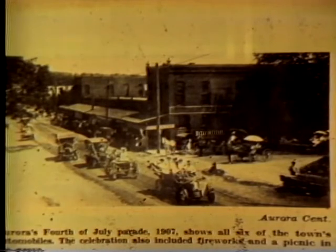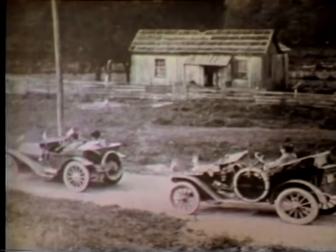In the next picture, we see some of the early cars traveling down the chert-surfaced roads, what few there were available to travel on. Maintenance, if we can look at the next picture then, maintenance of the roads was very poor. Here we see an extremely rutted road, so poor in fact that mail was delivered by horse and buggy or on horseback for many, many years.